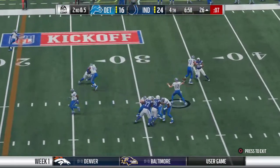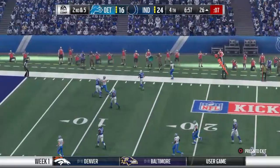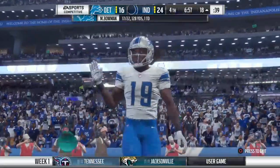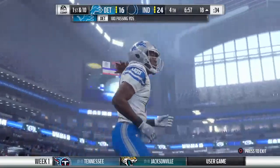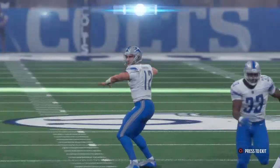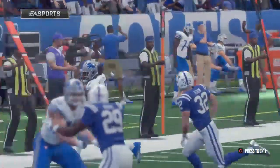To throw on second down, Bowman. And he will find his man on the outside. And he'll go out of bounds in the red zone just inside the 20. It's an 8-yard pickup and leads to a new set of downs. A little football 101 there.